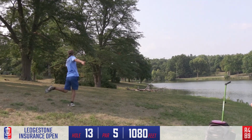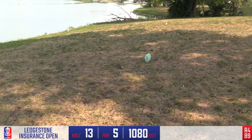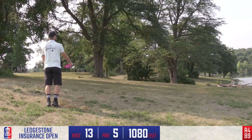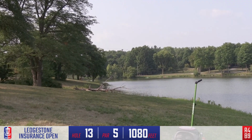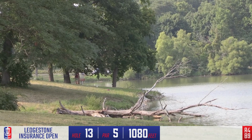Here we have MJ really looking to get inside the circle on this one. What would you say, maybe 320 feet from the basket, roughly from there? Yeah, just about 320 feet, and it's very difficult because with the pond on the right-hand side and the trees around the basket, your depth perception looking at this basket is very difficult. So players are throwing their shot, and when it lands, you're not necessarily sure if it's close or not.